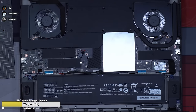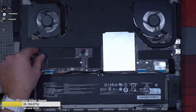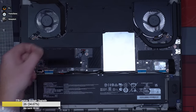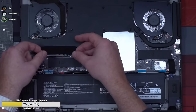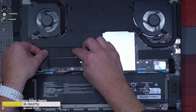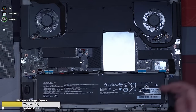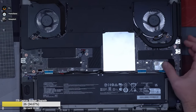Okay, so what we have right here is our Gen 5 NVMe slot. Popping this open, this is a Gen 4 NVMe drive, but there's your Gen 5 one right there. They're actually covered by heat spreaders, almost like a metal cover, and then you put that in. This is an empty one, but you can put an NVMe drive here, and then you have a second NVMe drive right here, and then here's your Wi-Fi 7.